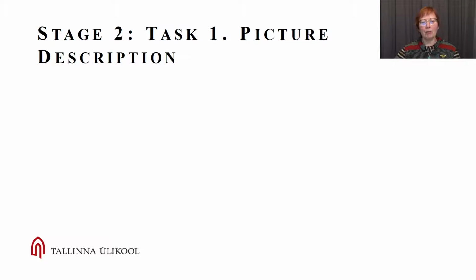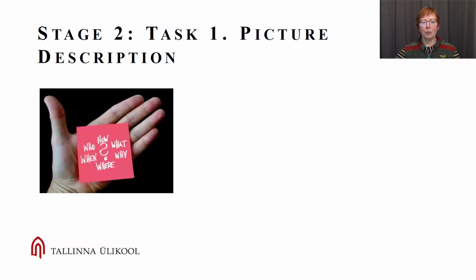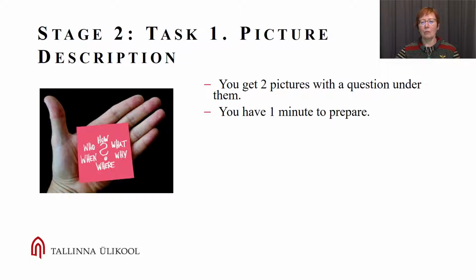Now we come to stage 2. Task 1, picture description. Here you will get 2 pictures with a question under them. You then have 1 minute to think about the pictures and the question. You don't have any opportunity to take notes here.